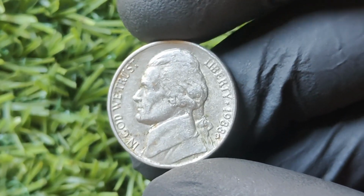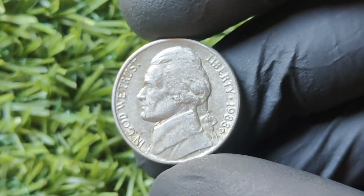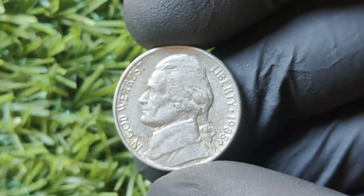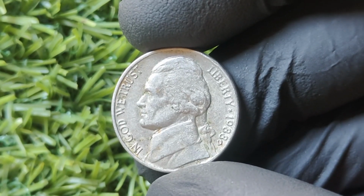This is where your life changes. Pay off debt. Invest. Take care of your family. Or heck, buy that boat. One coin could start a ripple. Don't stop with one. Your couch cushions, old jars, and inherited coin boxes could be gold mines.